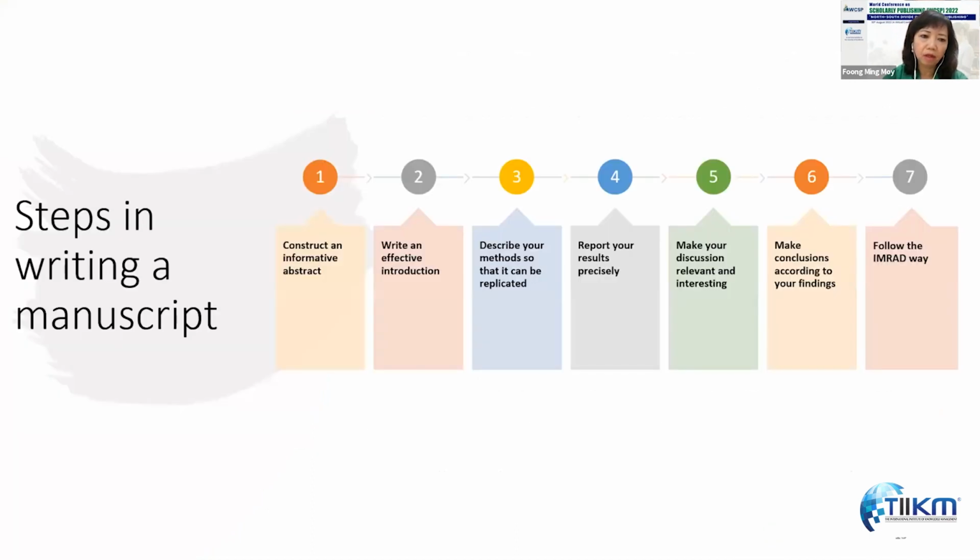Right. So the steps in writing a manuscript is you have to construct an informative abstract. You have to write an effective introduction, describe your method in detail so that it can be replicated by a third person, and your results should be reported precisely. Make your discussion relevant to the findings and interesting, and make conclusion according to your findings. And all this is following the TIII way.